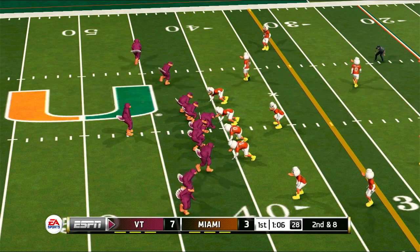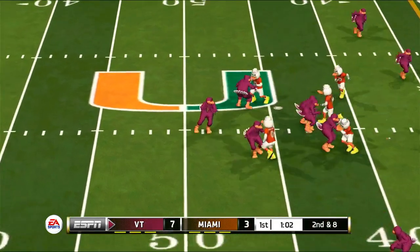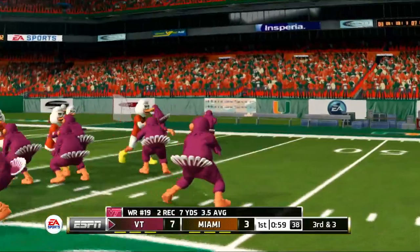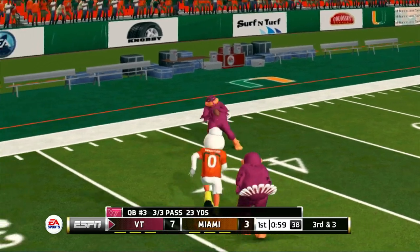Check 59, Mike. Five guys will be out in the pattern as they're in the shotgun. Throws it in a hurry. He gets hit out of bounds, right around the 36-yard line. That's a gain of five on the play. That makes it third and three.